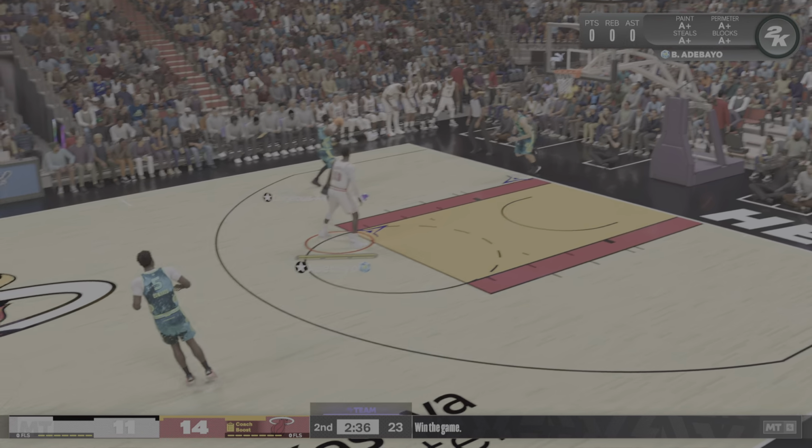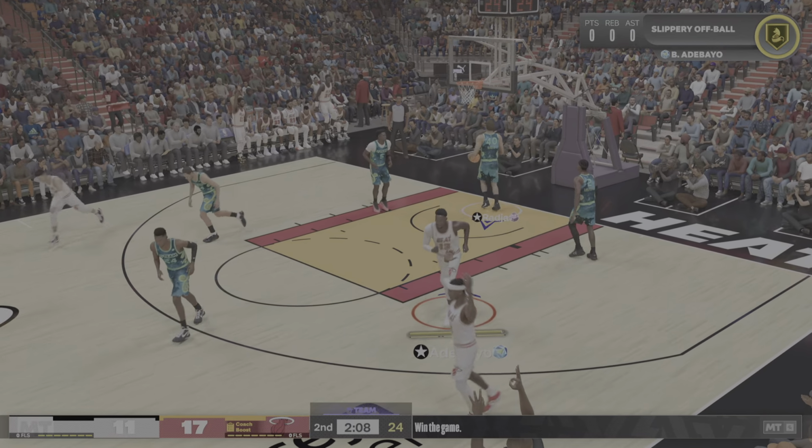Here's Gilgeous-Alexander. Can't hit. One for two now. And Gilgeous-Alexander's got the ball here for Miami. It's a three-point game. James passes to Thomas. Back to James. Here's Thomas. Fires from deep. LeBron fires and hits a three.